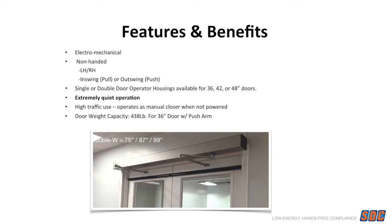The auto entry control is electromechanical, meaning that the motor assists in opening and closing the door, as opposed to electrohydraulic operators, which rely on the mechanical arm to close the door. Electrohydraulic operators do not assist on close. It is also non-handed for versatility for all applications and can be installed as an in-swing, which means pull, or out-swing, which means push. Single or double door operator housings are also available for 36-inch, 42-inch, or 48-inch doors.